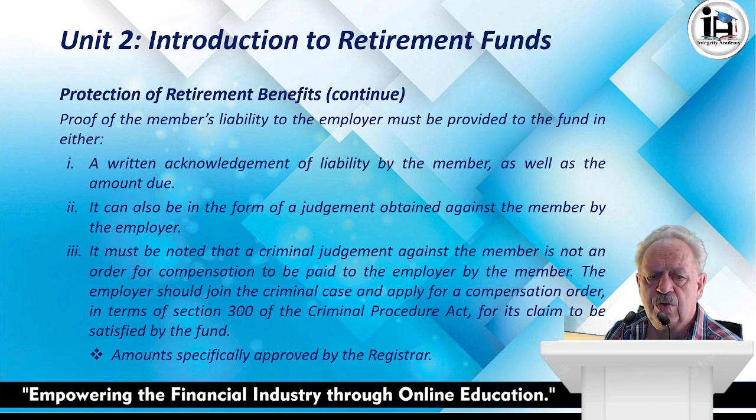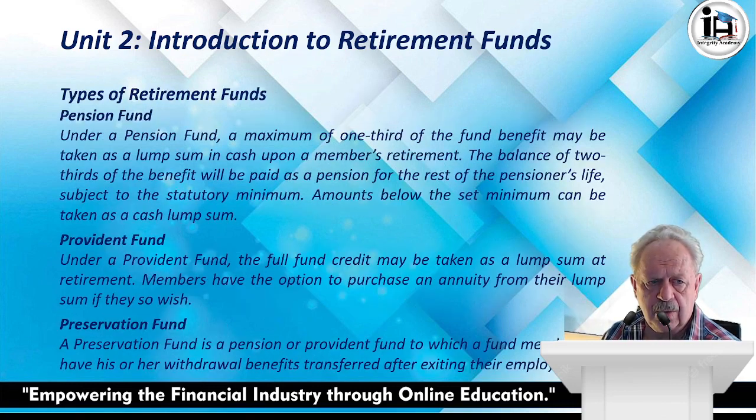The employer should join the criminal case and apply for a compensation order in terms of Section 300 of the Criminal Procedure Act for its claim to be satisfied by the fund. Right, amounts specifically approved by the registrar will then be allowed.